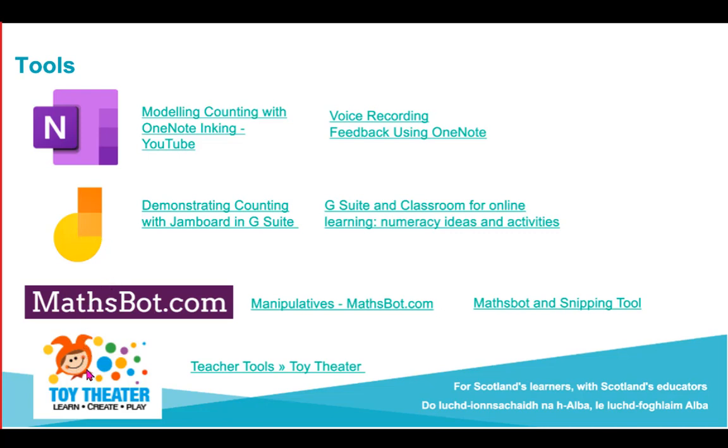Mathsbot and Toy Theatre are the only two sites I'm going to link to, because they're free and don't require any passwords. Thinking about how accessible the learning is, I'm sticking to two tools within Glow, so all my learners have to do is log into Glow. I know that can be challenging for some younger learners or learners with particular needs, but for most learners, they can access those tools for free. Mathsbot and Toy Theatre, although they're external, don't require any logins.